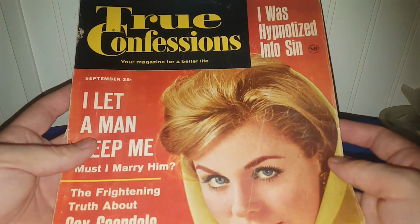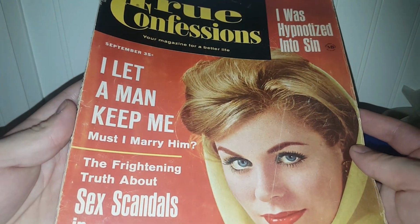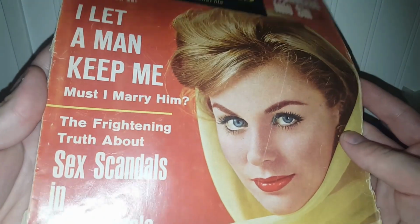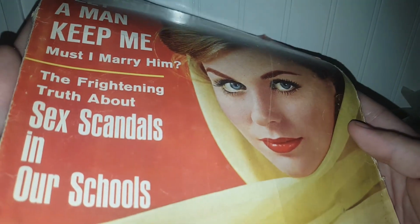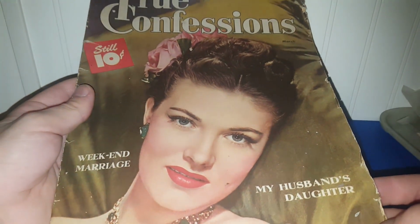So I've got, this is from September of 1963, True Confessions. I was hypnotized into sin. I let a man keep me. Must I marry him? The frightening truth about sex scandals in our schools. This is from March 1948, True Confessions. Weekend Marriage, My Husband's Daughter.